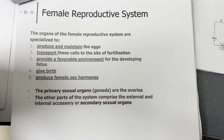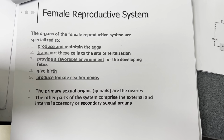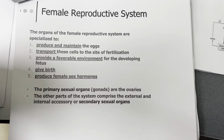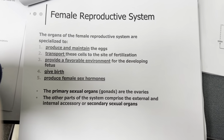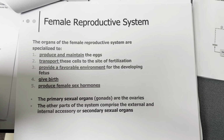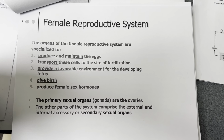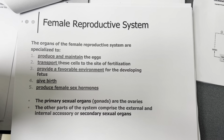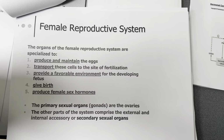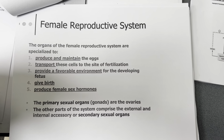The primary sexual organs, the gonads, are the ovaries for the female. For the male, it's the testicles, or gonads. The other parts of the system are comprised of external and internal accessory secondary sexual organs of the female reproductive system.